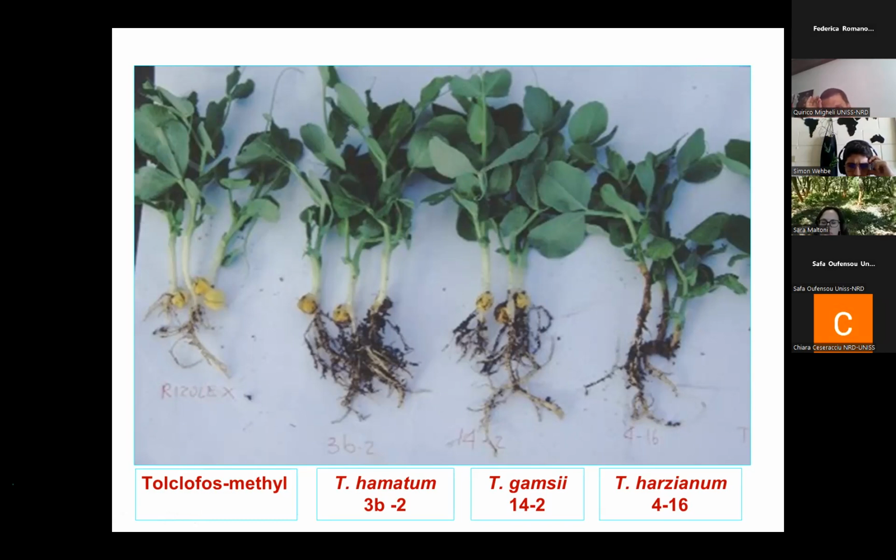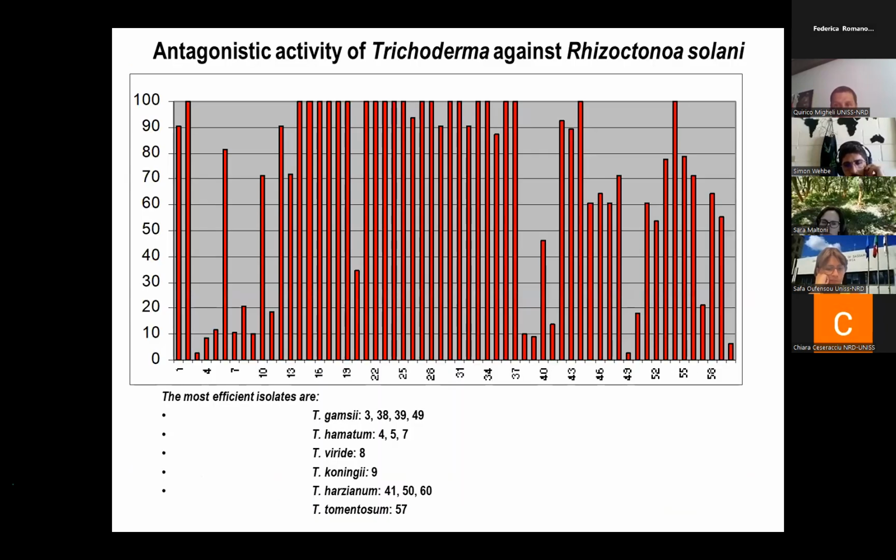The fact that Trichoderma is not a homogeneous species or genus. So you have many isolates with very, very different activities. Some isolates are very effective, other isolates are not effective at all. So you need a tough and very selective work of screening in order to find the best isolates.